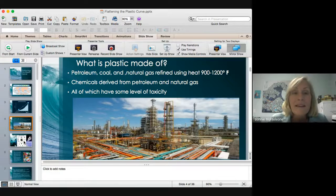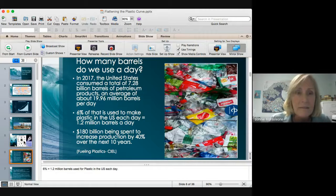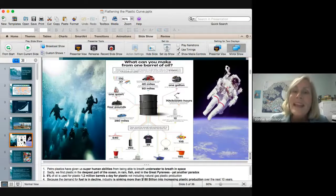Now, some of the nicer things about plastics, I'm really going to get snarky, is that plastics have allowed us to become superhuman. We totally can't demonize it, because plastic has allowed us to breathe underwater as well as breathe in space. So there are plenty of really wonderful reasons why we have this material in our lives. The image in the middle that you're looking at is what most people think of when they think of a barrel of oil, right?